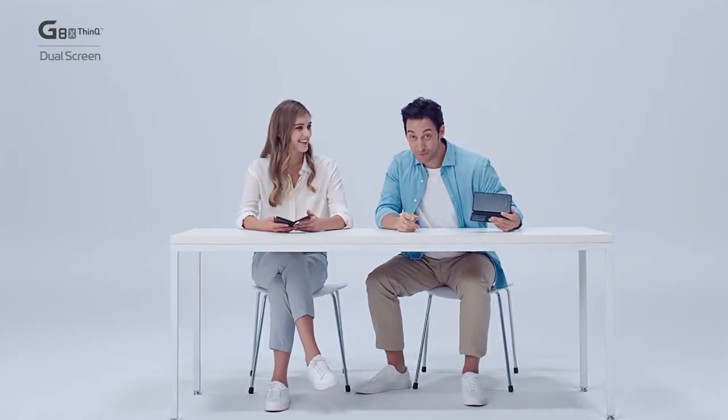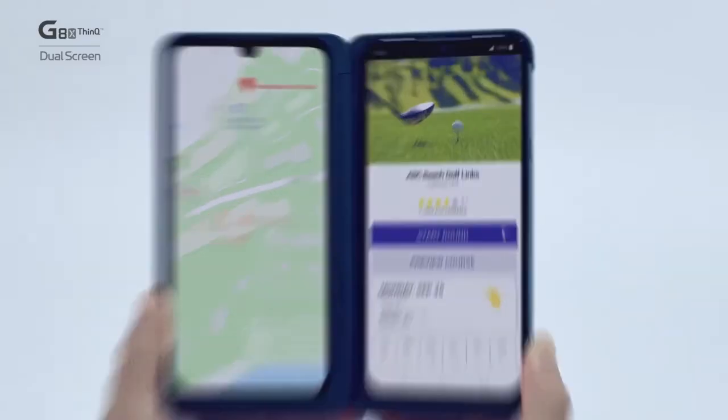Come on, put that away. What away? I was just comparing something. Oh, and by the way, if you want to take your outdoor sports to the next level, watch this.